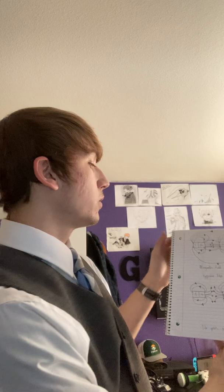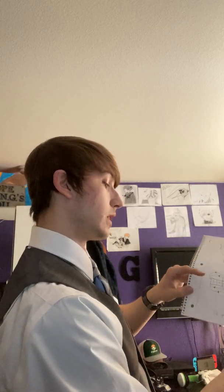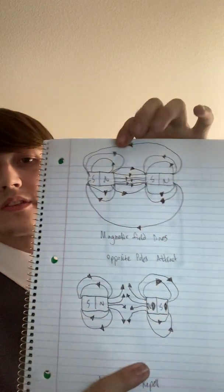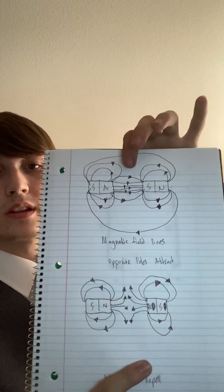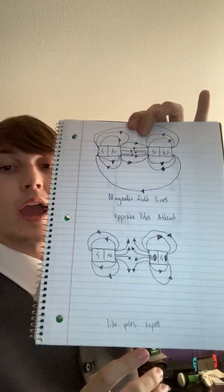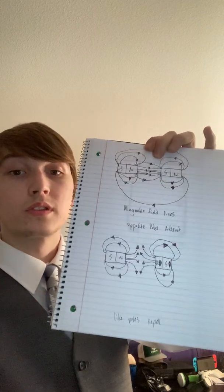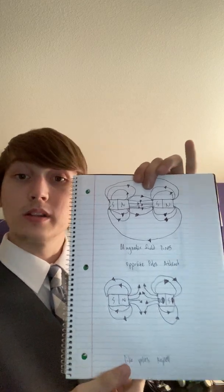And so I did draw up a somewhat form of this. We have magnetic field lines, and opposite poles attract and like poles repel. So here's that. Based on this, opposite poles attract each other, and just as the opposite, we use the repulsion of like magnets to repel each other. And so with these came the idea of the magnetic river.